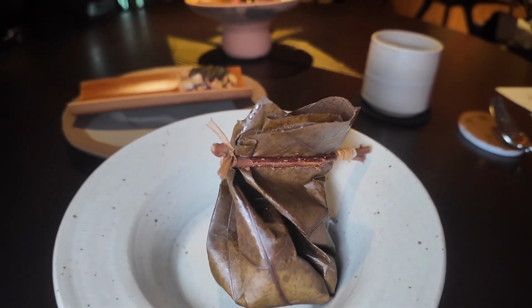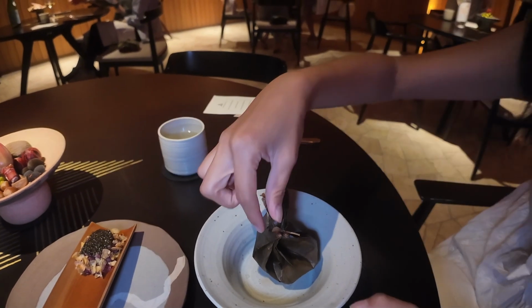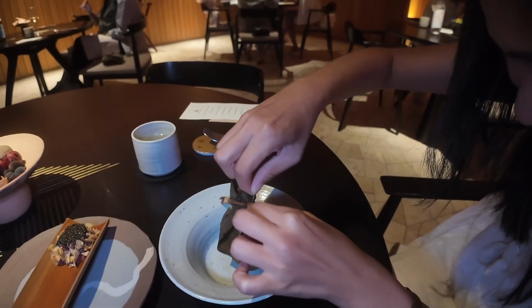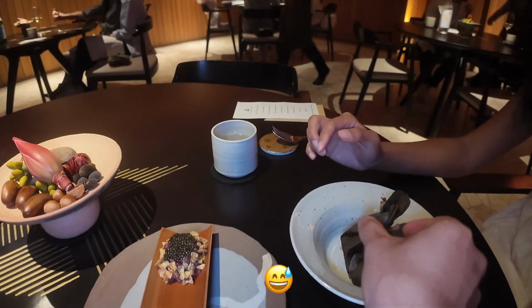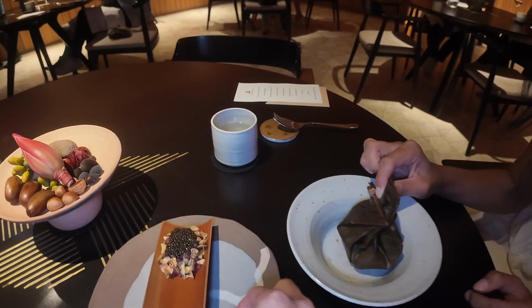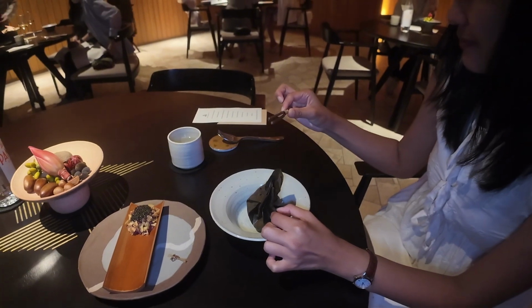For this one, we'd like to have you open up that parcel yourself to get the whole experience. So we'd like you to remove the string at the end of the clip. If I may help you with that. So, this is tough. You can remove the wood clip and then just open up the leaf.